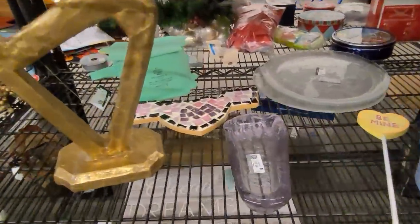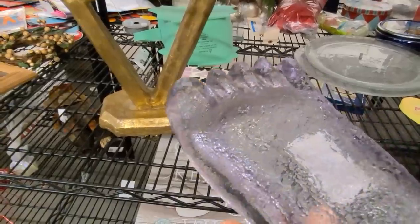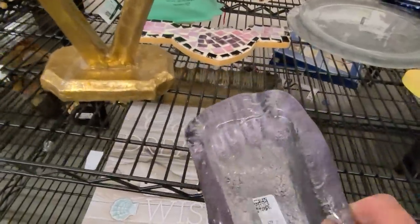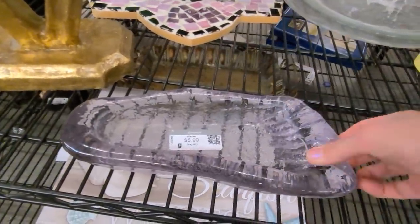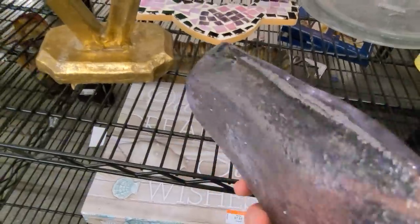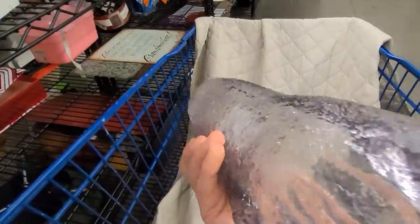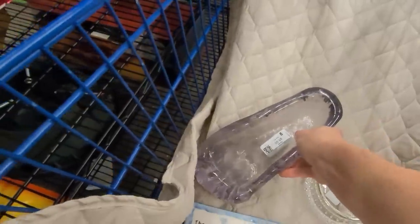This is rather interesting. It's a lovely lavender glass. I think it's an ashtray, but it looks like a Bigfoot or a Yeti footprint. This is really super unique. It is $6, but for something like this, I think it's an art glass project. You rarely ever see something like this. So, for $6, let's take a chance on it. We'll pop it carefully, carefully in the cart. I can't wait to see what you guys think of that piece.